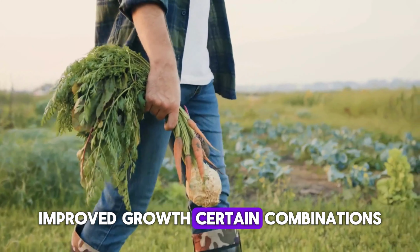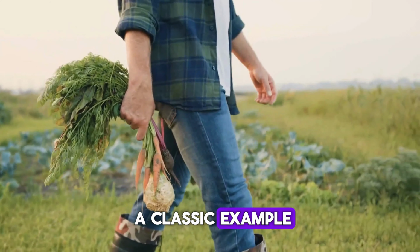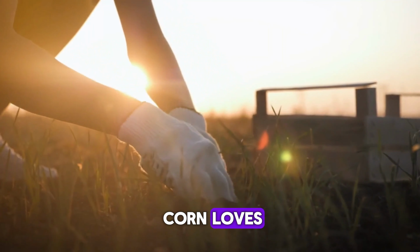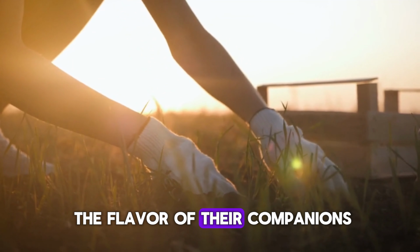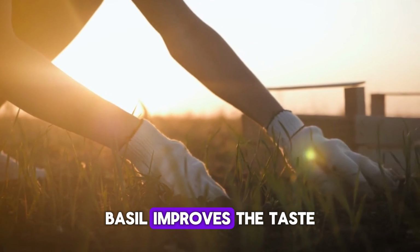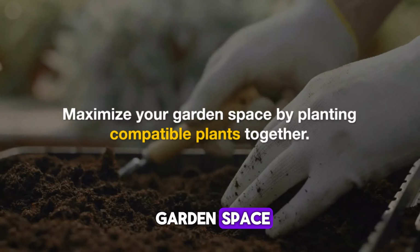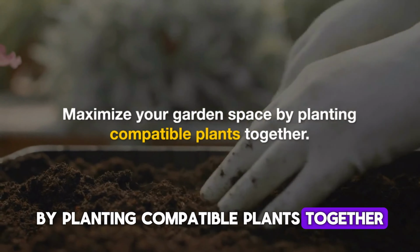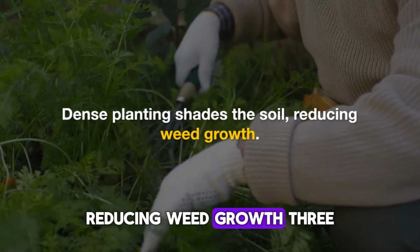Improved growth. Certain combinations can boost growth. Beans and corn are a classic example. Beans fix nitrogen, which corn loves. Enhanced flavor. Some plants can enhance the flavor of their companions. Basil improves the taste of tomatoes. Space efficiency. Maximize your garden space by planting compatible plants together. Weed suppression. Dense planting shades the soil, reducing weed growth.